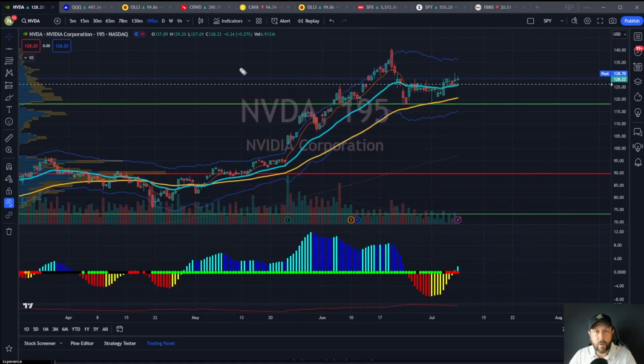So we will look for an entry around 125, stop below 120, and target a move to new highs, 140 plus. All right, I'll get this marked up and we will go from there.